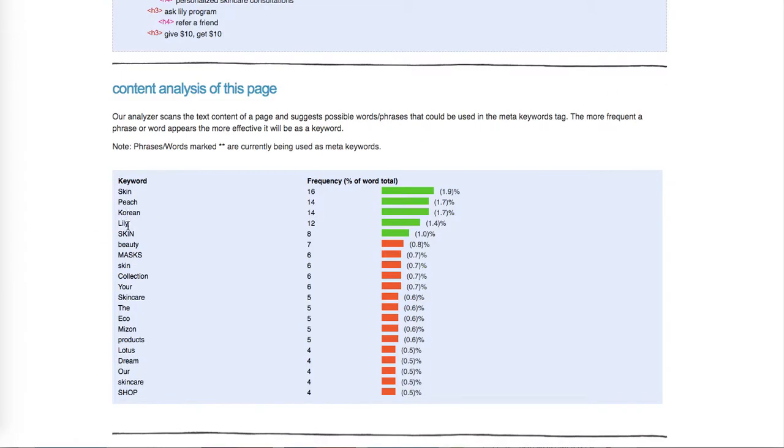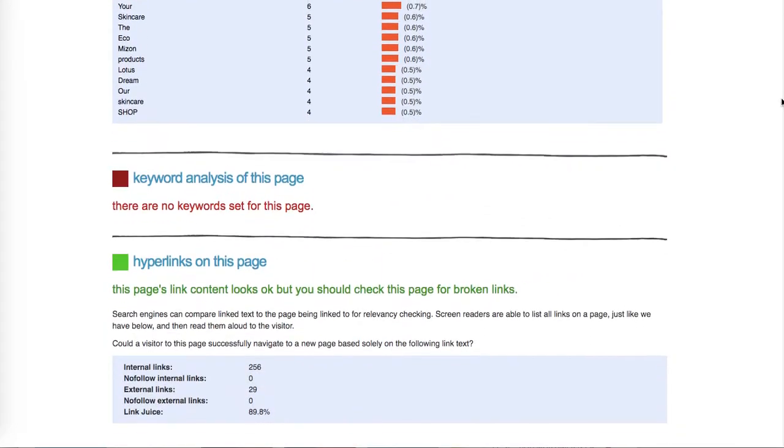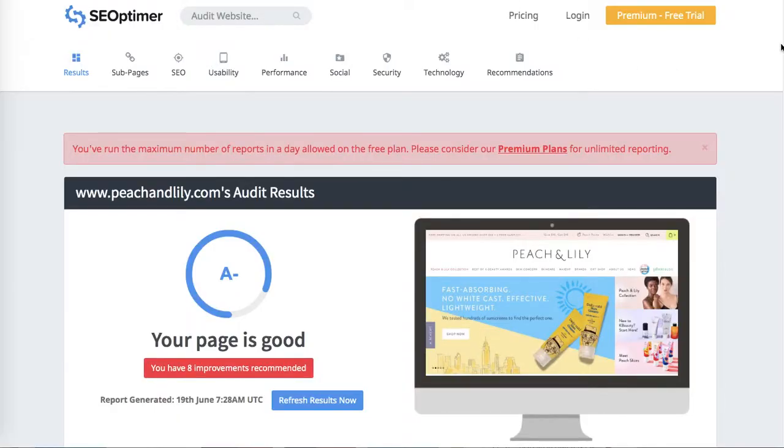Skin, Peach, Korean, so you've got Korean skin as the main keywords, which is not bad. It's fantastic.